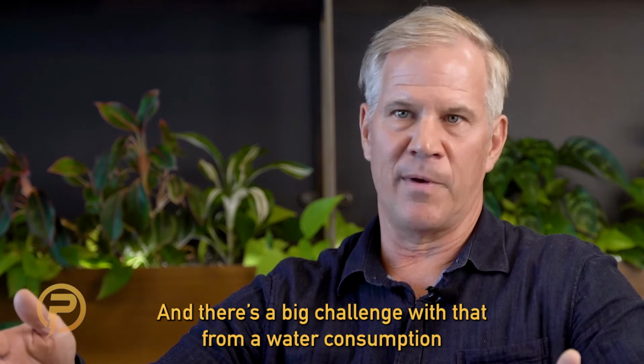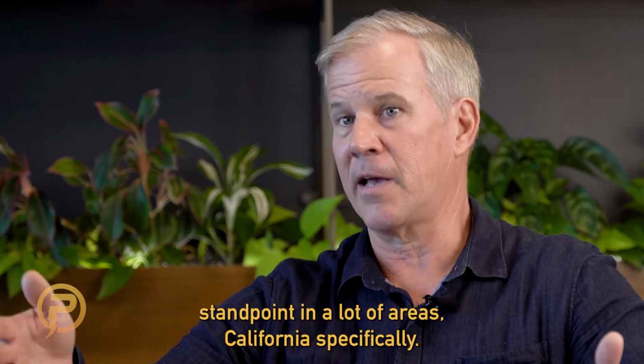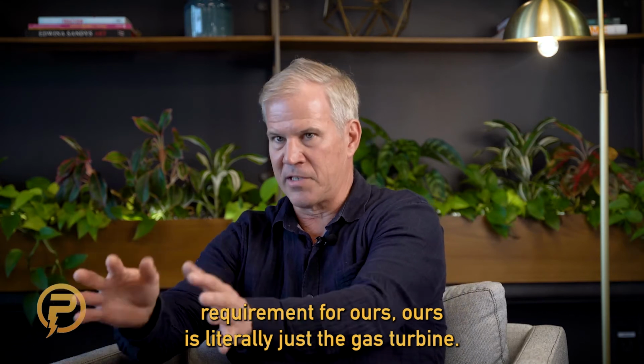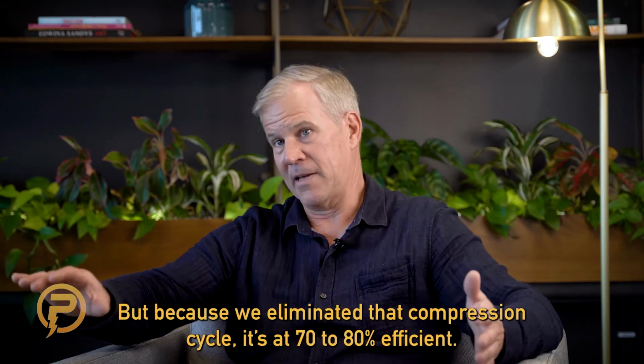And there's a big challenge with that from a water consumption standpoint in a lot of areas, California specifically. So we eliminate that, there's no water requirement for ours. Ours is literally just the gas turbine. But because we eliminated that compression cycle, it's at 70 to 80% efficient.